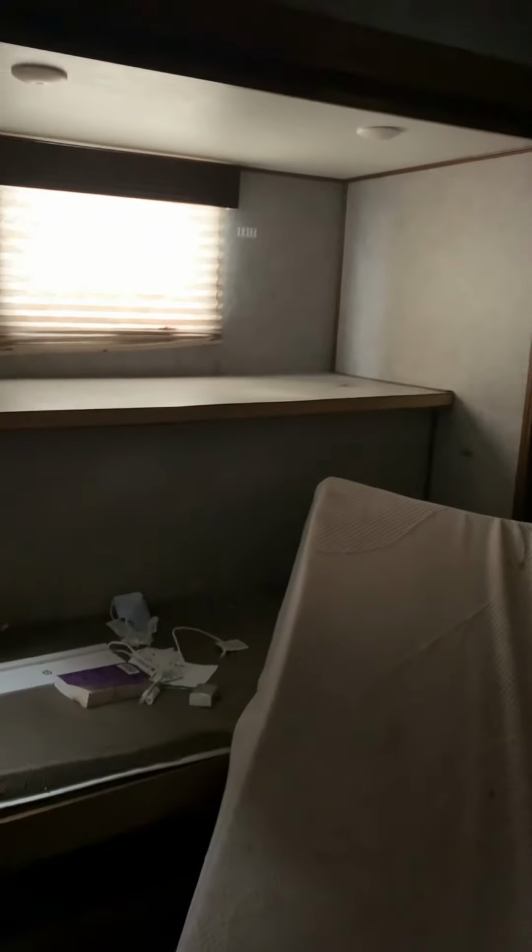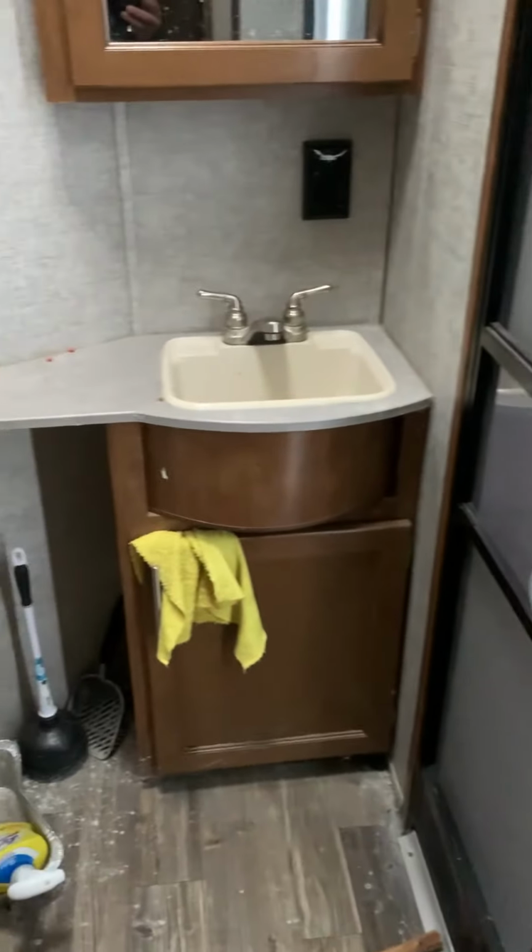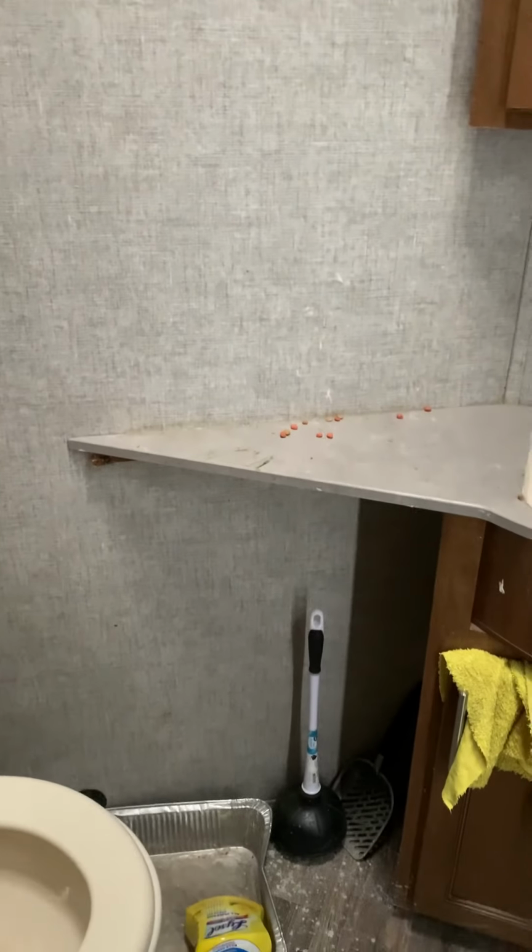Oh, it had a bunk bed set up. Lovely. I'm afraid to go in the bathroom. I hope I haven't fallen through the floor yet. Look in here. Ah, right there. Cat food.